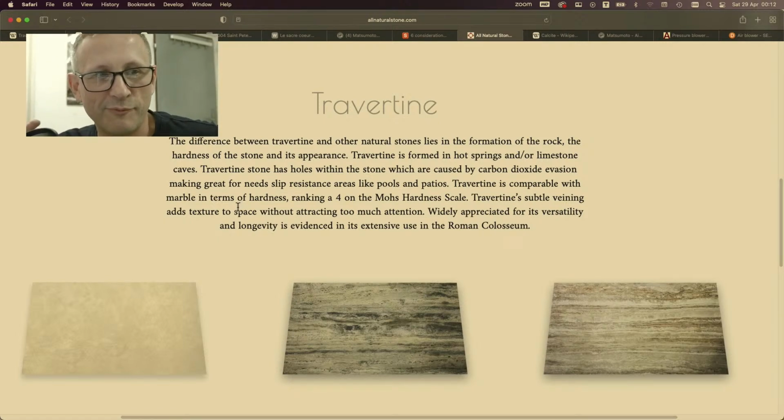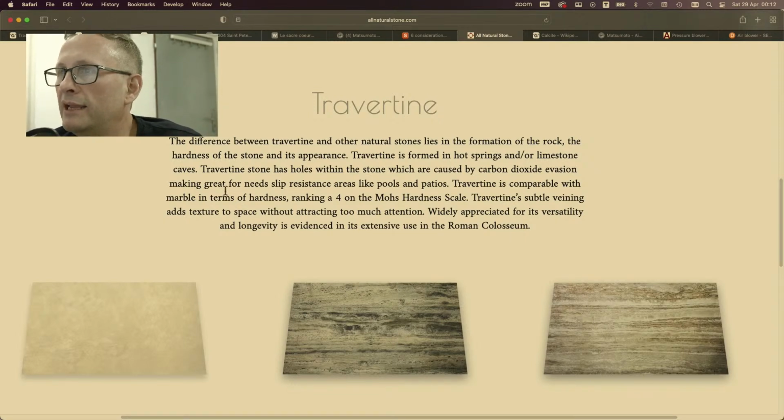The marble that I have behind me, when I was feeling that, it felt at least as hard, what I now know to be travertine in that spring in Japan. Okay, so it's as good as marble, basically. Travertine is comparable with marble in terms of hardness, ranking 4 to 5 on the Mohs hardness scale. Travertine's subtle veining adds texture to space without adding too much attention.